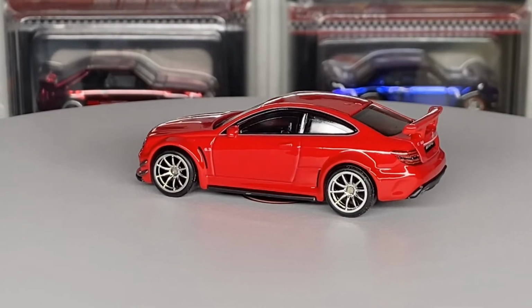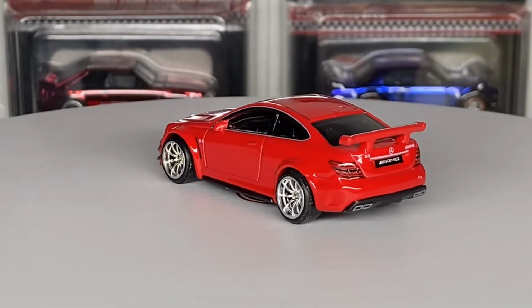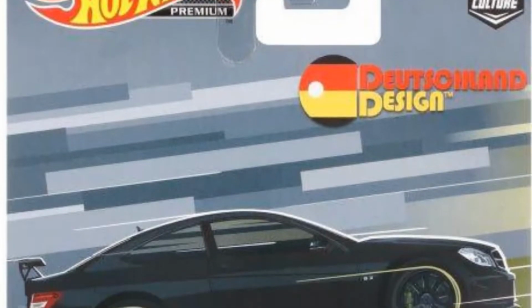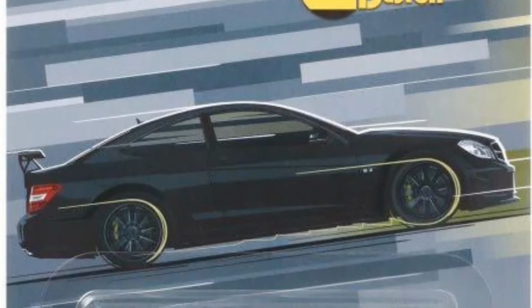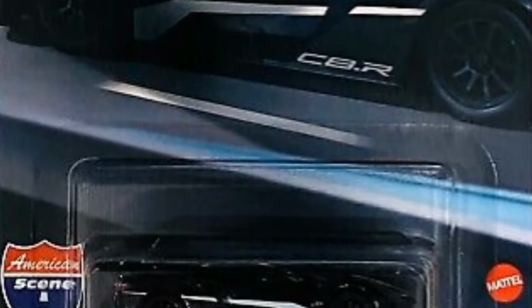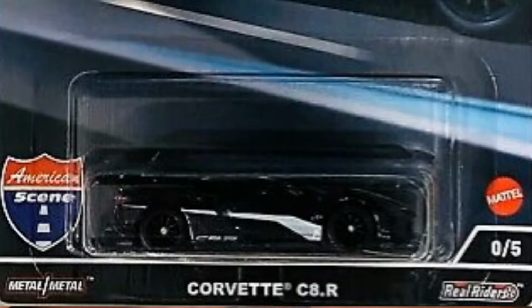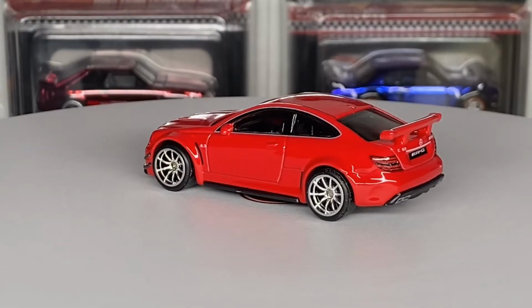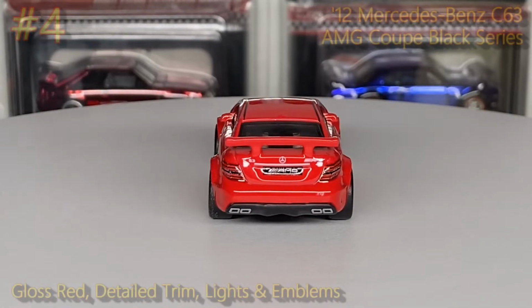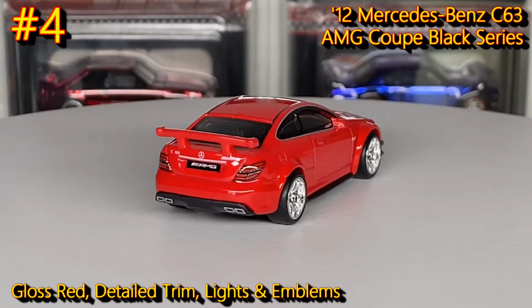Now, as I mentioned in the intro, yes, there's a chase car to this series, and it is the Black Series C63, which is different from the Car Culture American Scene series that came out earlier this year, which the chase version was a copy of the number one car in the series, the Corvette C8R. In this one, not only does it shift over to the number four car, but it also is a new casting. And this one's finished in red and just a nice simple deco.